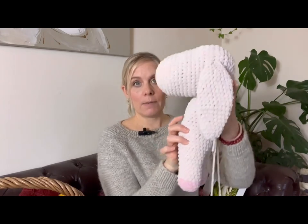So I can, if you're watching, I can kind of confirm that it's not your tension, and even going down a needle size would help, but the proportion is just generally really big compared to the body, compared to the other things that you've made and I've made. So if anybody else has made this one, just let me know how you found it when it was finished, whether you liked it or whether you thought the proportions were out slightly.